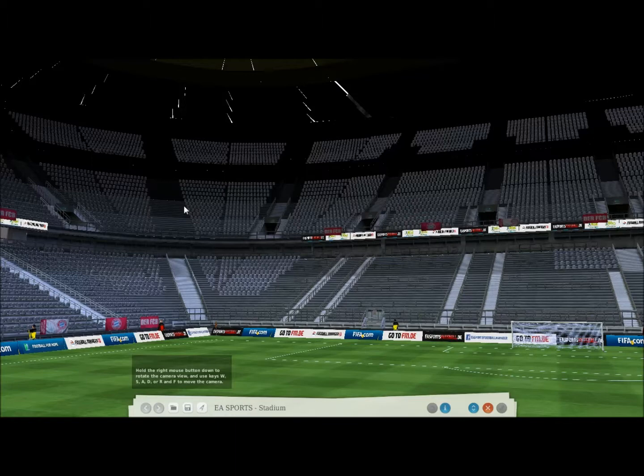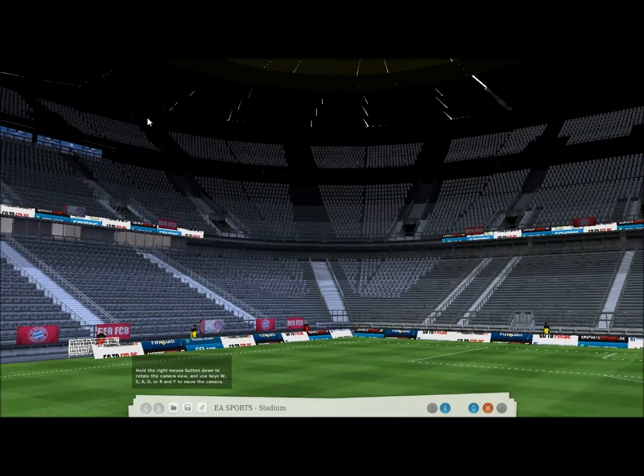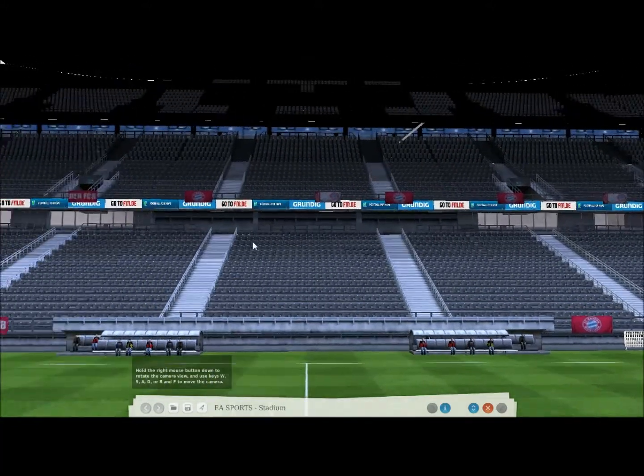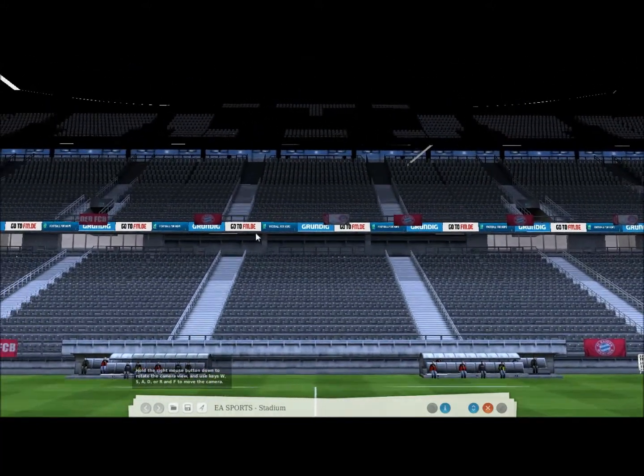Oh, I know, after the Champions League final, they found out they could actually fit another 2,000 seats in there, so they put another 2,000 seats up on the top tier. Up until that point, I guess the stadium was 69,000 capacity, not 71. But it's bigger now. That was a short tour and very brief history, seeing as it was opened in 2005. Very brief history of the Allianz Arena.